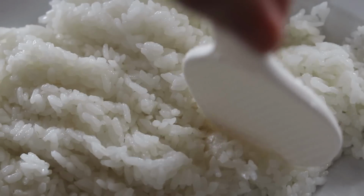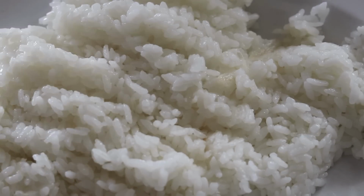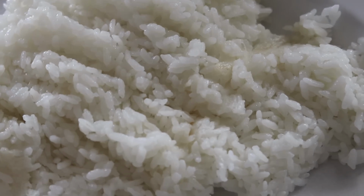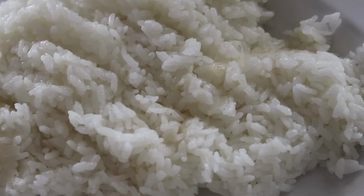A lot of my weight loss clients ask if they should be having brown rice instead of white rice, and honestly, white rice is slightly more calorie dense than brown rice, but I say just choose the rice that you're going to enjoy eating more and make sure that you serve it with a lot of veggies.